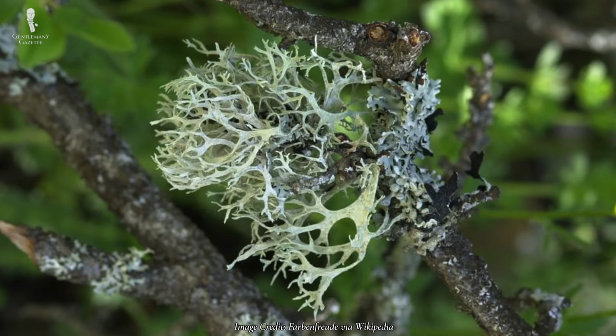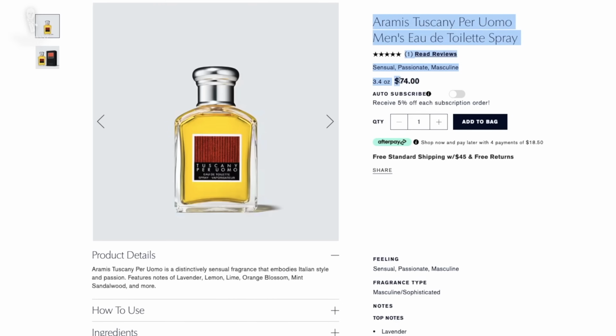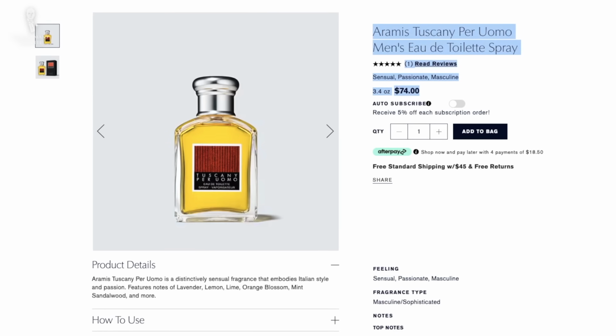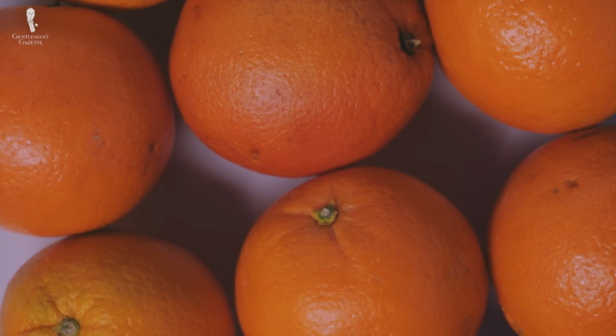Now, the base notes are very typical of men's fragrances, consisting of a blend of oak moss, basic patchouli, sandalwood, cinnamon, and tonka bean, with a distinct leather typical of Aramis products. A 3.4-ounce flacon is $74 directly from S.r.l. Lemon, lavender, and orange are the most prominent notes to me in this scent.